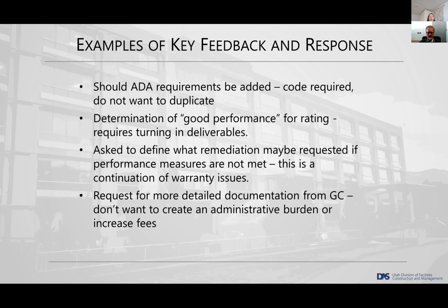And then there was a request for some more detailed documentation from the general contractors, specifically around material management and waste management. We had some really robust discussions about that, but we worked really hard as well on this update to not create additional work. We felt like we codified work that already was happening or should have been happening, and did not create an administrative burden that would make any part of the project team feel like they needed to increase their fees.